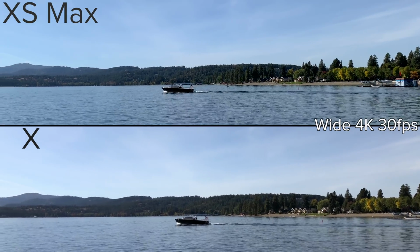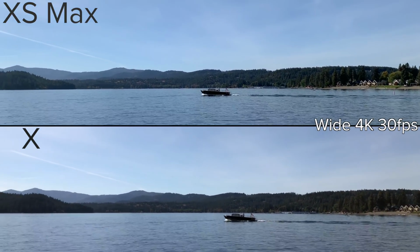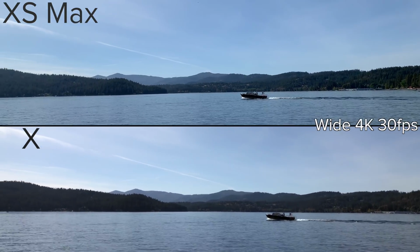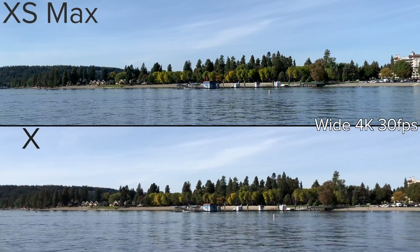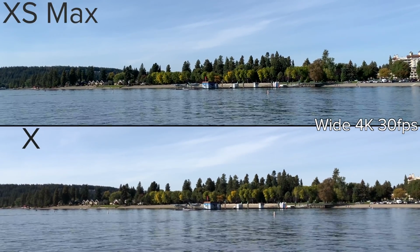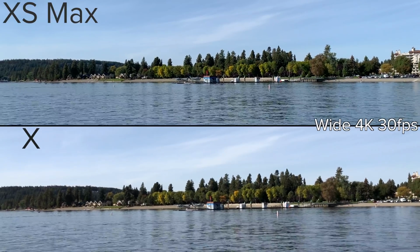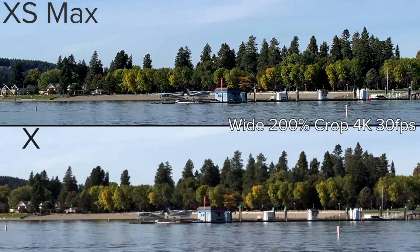So here we are shooting 4K 30 with the wide lens, and there's a couple of things you'll notice. First of all, there's more detail on the XS Max, and there's better dynamic range as well. As you can see, there's better color reproduction in the sky. Same with this shot as well, there's more detail on the XS Max, and the iPhone X isn't able to get that color in the sky. Here I cropped in 200% to give you a better look at the difference.